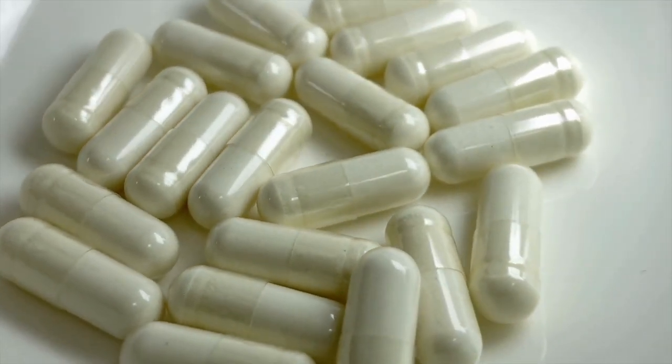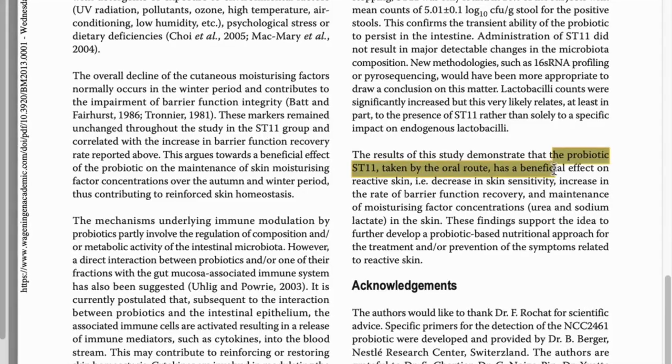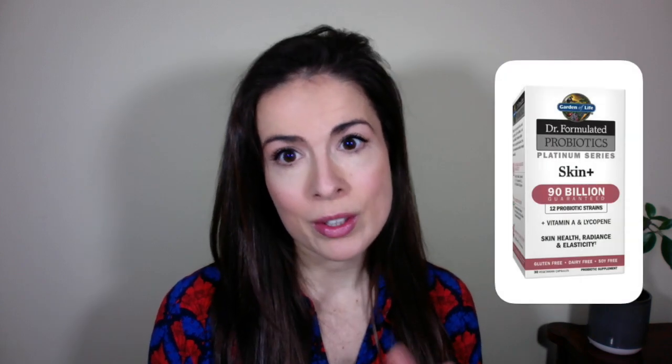In terms of achieving smooth, glowing skin, one of the most effective probiotic strains that we know about so far is Lactobacillus paracasei NCC 2461, which is sometimes known as Lactobacillus paracasei ST11. In clinical trials, this particular strain has been found to decrease skin sensitivity and improve skin barrier recovery. It can sometimes be hard to find, but I'll pop an example of a probiotic below that contains it. But again, be safe and check in with your doctor before you start any new supplements.